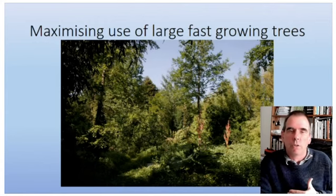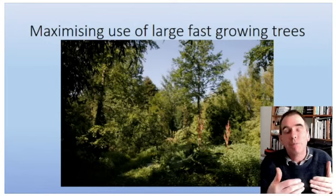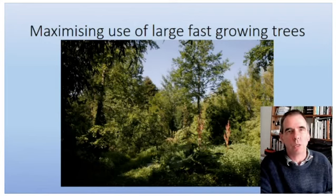Try and include those in your growing systems. Obviously, in very small forest gardens, you just won't have room for large, fast-growing trees, so you have to compromise there. But larger ones, yeah, definitely include those.